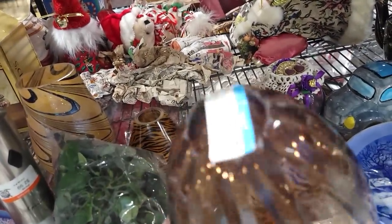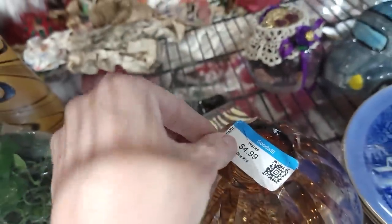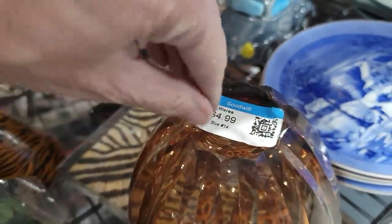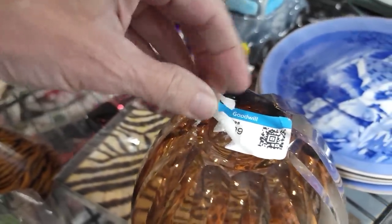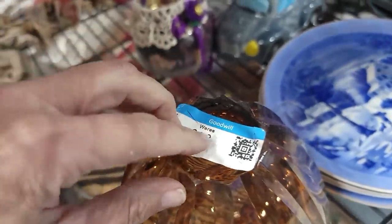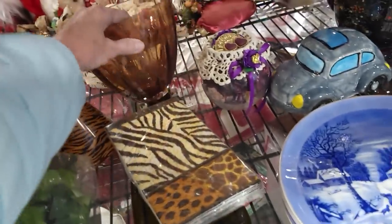It looks like it might be signed. Do you see what I see? Of course, we have to lift this up. I always try to lift it on the non-QR code side because that way it still scans. I don't think that was. I think I was seeing things. So we'll put that back on there.